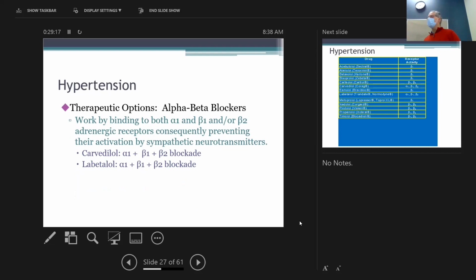So carvedilol and labetalol work to inhibit alpha-1 and beta-1 receptors. Their affinity for the beta-2 receptors is dose dependent. They don't have a high affinity for these. They will block them at certain dosages. At therapeutic dosage, you're not going to get much blockage of beta-2s. So it's mainly alpha-1 and beta-1s. So they will not only slow down the heart, they'll also cause vasodilation. So these will also cause postural hypotension.